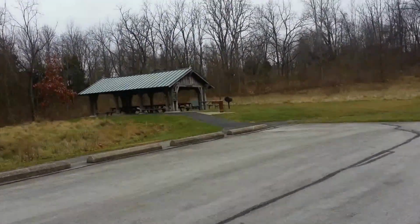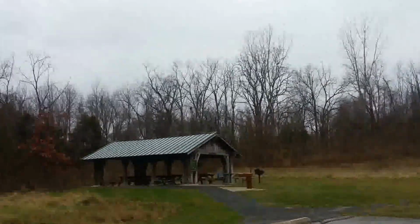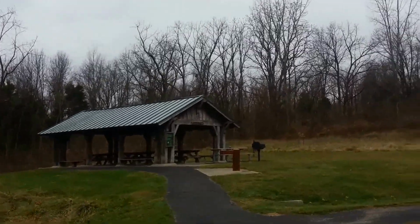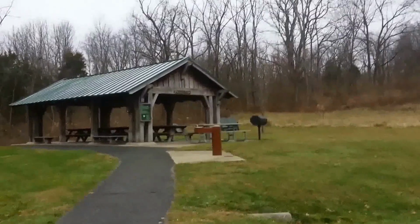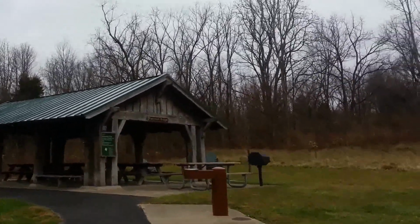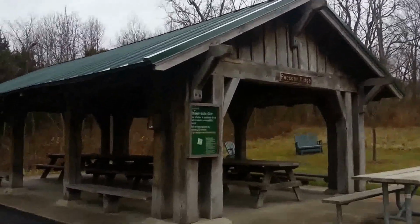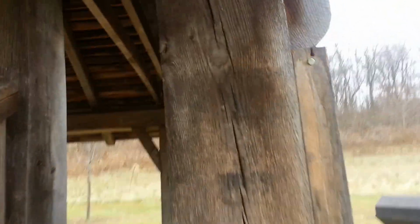Water fountain you're seeing above, they cut off the water fountains when it gets cold for obvious reasons, to protect the pipes and the damage. So if you come here, you got to bring your own water. I didn't bring any today because this is only just a short little walk right here. This is Raccoon Ridge.